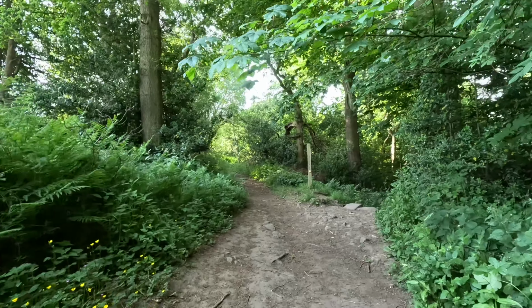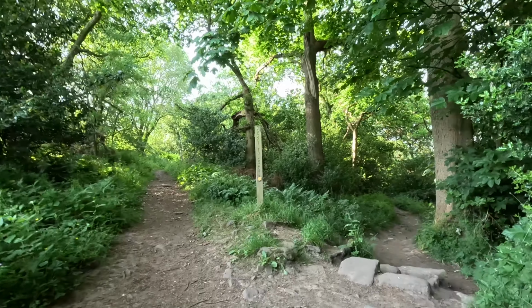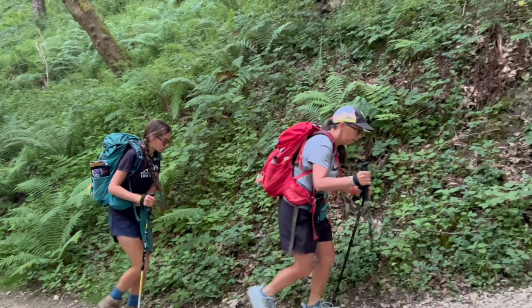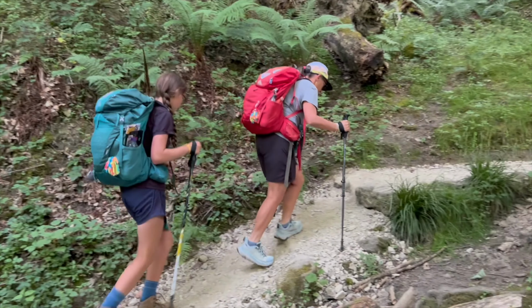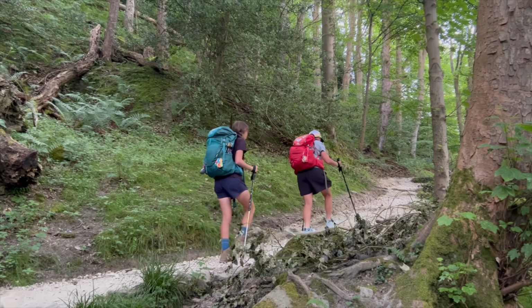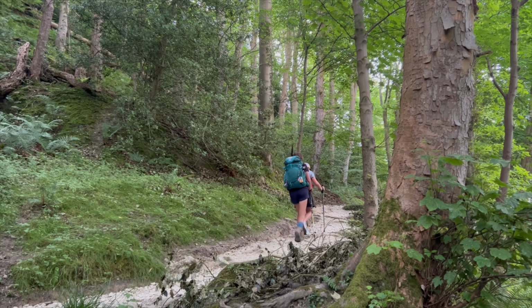Coast to coast, to the right. That's us. We do see an occasional coast to coast sign. They're in the process of signposting the trail, and they're going to need about 100 times more signs than what they currently have. There would be no possible way to get through this trail and end up at the right spot each day without GPS tracks.